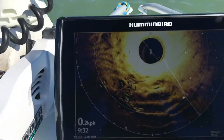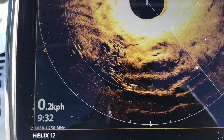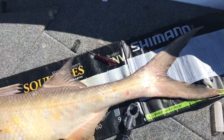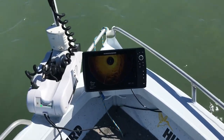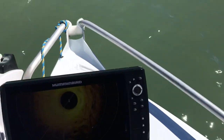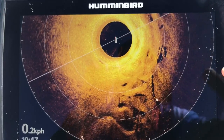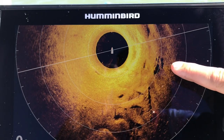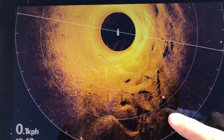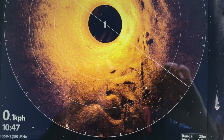All right. Mega Imaging, Mega 360. Looking for some schools of threadies. Ready to go back into the water. So we've got our 360 down, deployed. We've got it on rear view. What we can see here, there's a nice little patch of threadies, sort of off to the starboard rear side. And then there's some more down in this area here as well. As it comes around and refreshes again, the threadies are staying there.